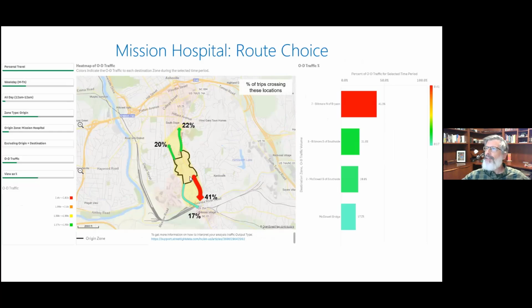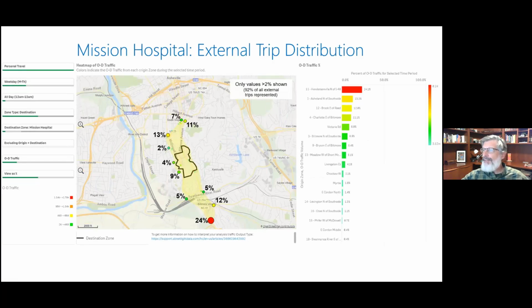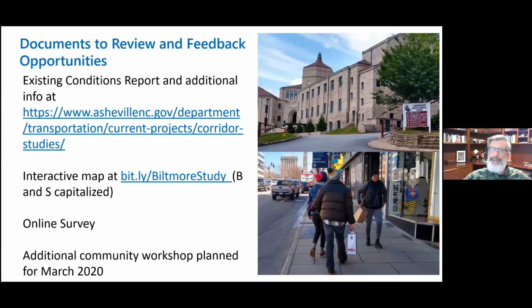Looking specifically at the hospital, trips leaving the hospital, overwhelmingly, they're taking Biltmore, pretty evenly split to the north, about 42% north, but more heading south on Biltmore. So that's important to understand. As they leave the area, we find the major exit points are heading down Hendersonville Road, over here to the south and east, and a few up on Ashland, but the rest of it is pretty evenly spread around. So again, that's another option for us to try to shift trips around and understand where we can have an impact.